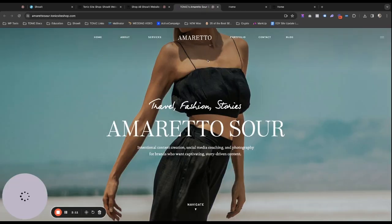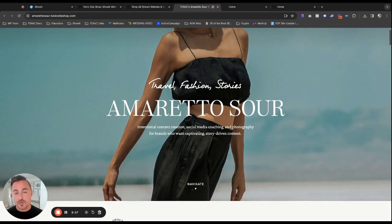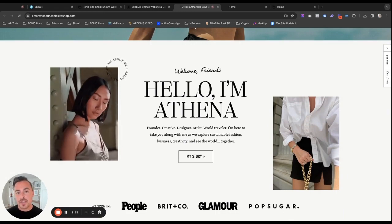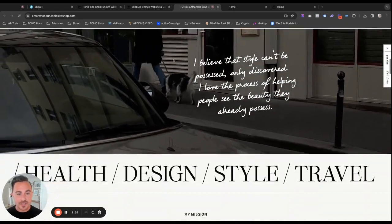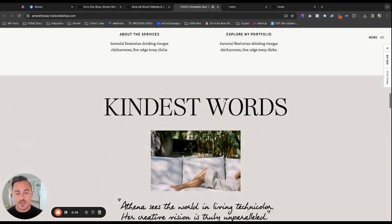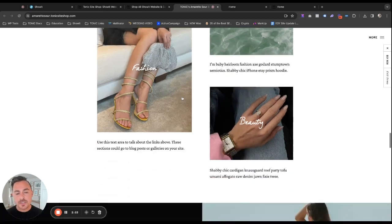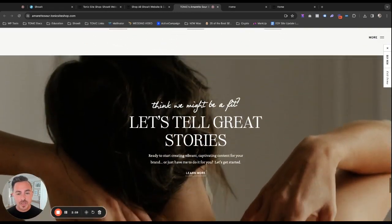One of our most popular website designs is Amaretto Sour. Amaretto Sour is a really beautiful design, and it's really created for any sort of creative business. If you're a fashion blogger, or if you're an influencer, or maybe you're a photographer, this website template will work for you. It's got a beautiful hero section, brand intro, as seen in, motto or your statement, your mission. You can link to your services or your portfolios here. We've got a testimonial section, a nice call to action section. Again, some more call to action sections throughout here. A section with blog posts, and it just keeps going.